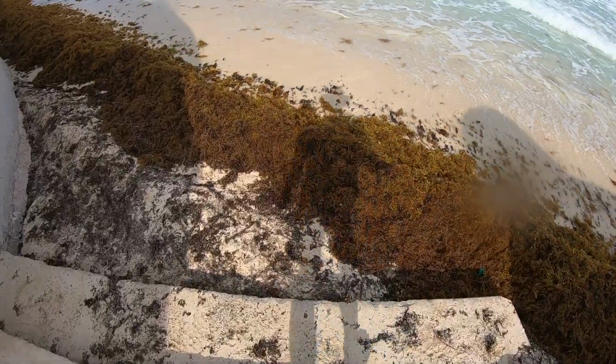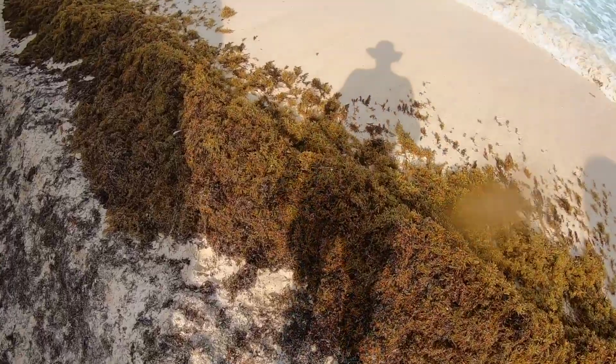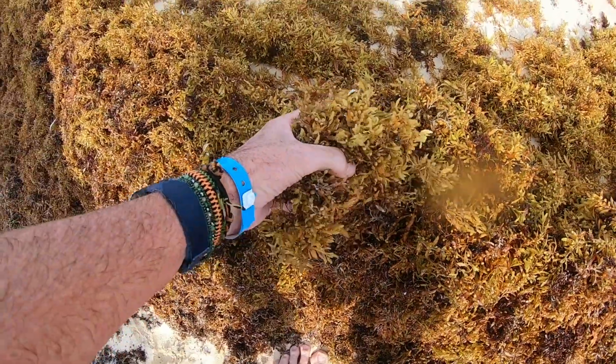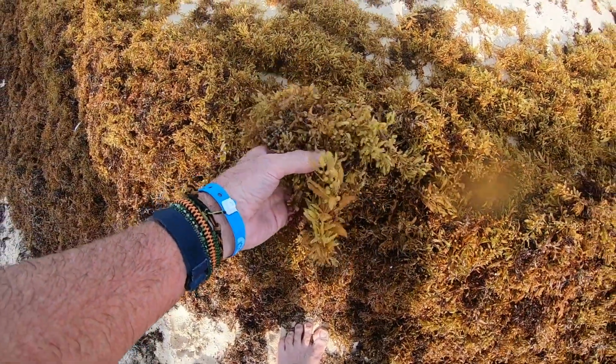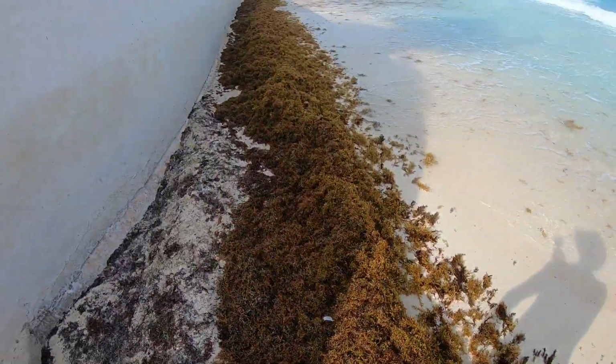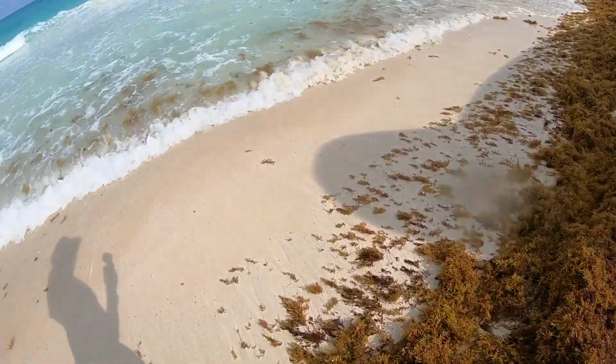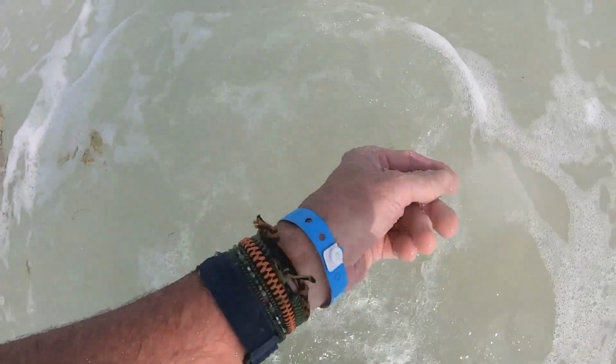You may have heard about this green algae that washes up in Playa del Carmen called sargassum. And in the news, they often say that it is smelly and don't go because of it, but it was not a deal breaker. It was not smelly, and yes, it was in the water, but it's clean and it was okay. So don't worry about the sargassum. Don't let that keep you from going to Playa del Carmen.